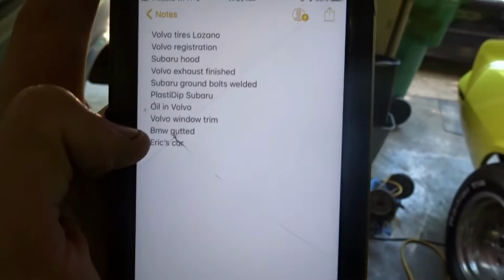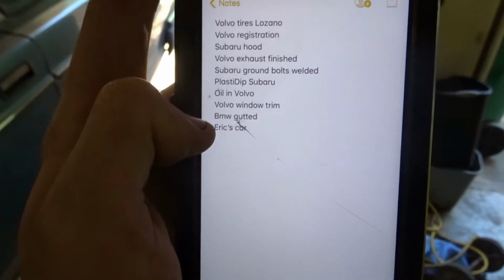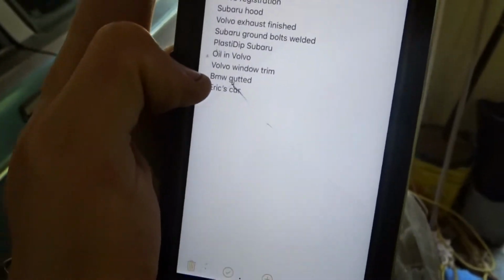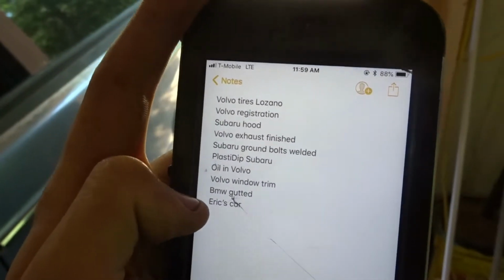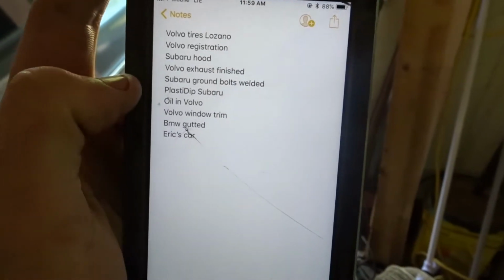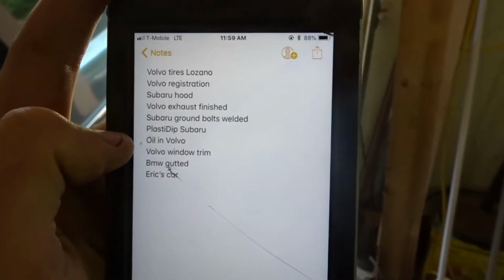And then my friend Eric, he is in the military right now, and he has his car sitting in his yard that he called me and told me to take and scrap for him. So that's at the bottom of my list just because he doesn't care because he's in the military. So these are all the stuff that I got to do, and I'm hoping I can get this all done today, but I doubt it.